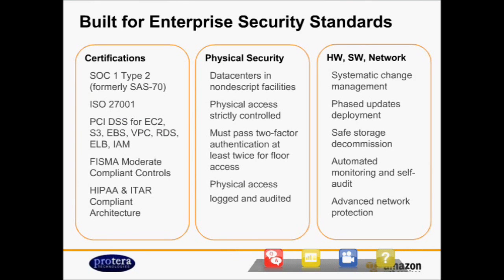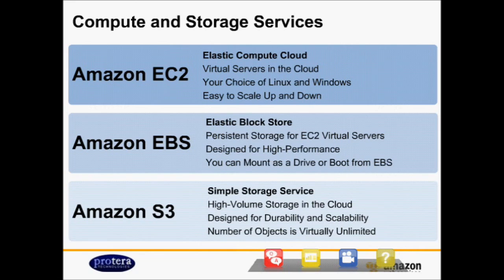Let's talk a little bit about the 3 main building blocks typically used in SAP environments within Amazon Web Services. First, there's EC2. Basically, this is virtual computers, or what we call instances, with a big twist. With EC2, you can obtain and boot new server instances in minutes. You have your choice of Linux or Windows, and you're able to quickly scale capacity up or down in minutes.